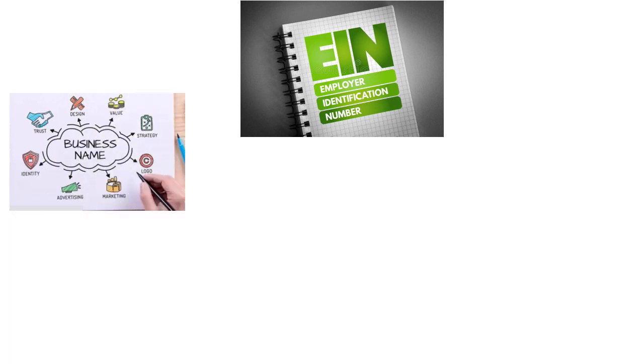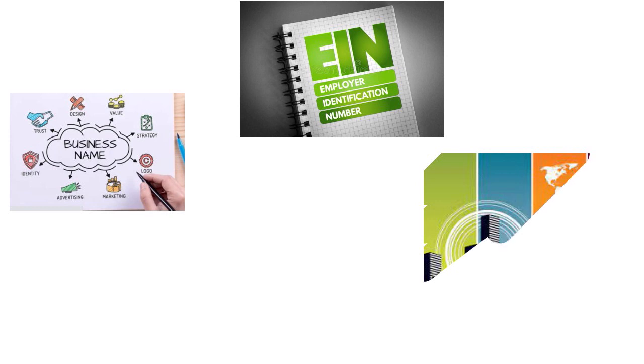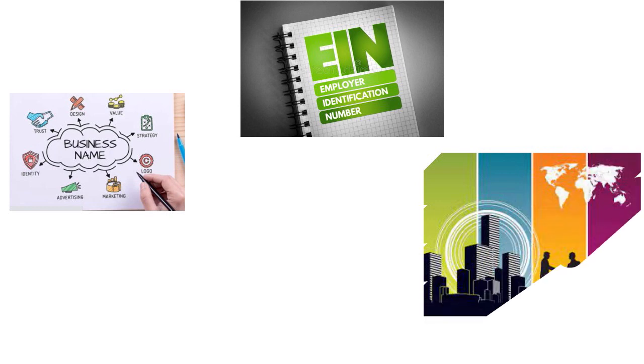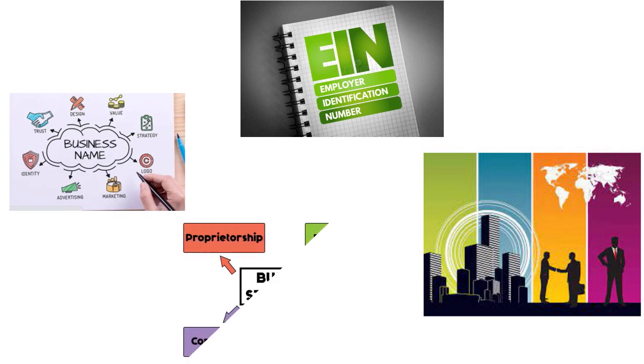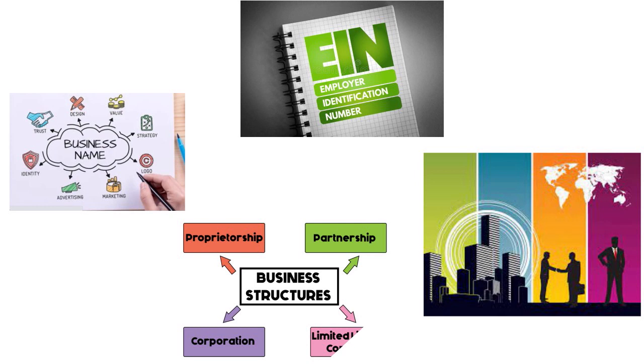You need to also think about the industry you're in, because certain industries do not qualify for business credit cards and loans in general. So make sure that you're not in a, quote unquote, prohibited industry, okay? And you also need to think about the business entity or legal structure.